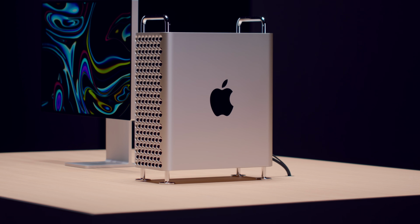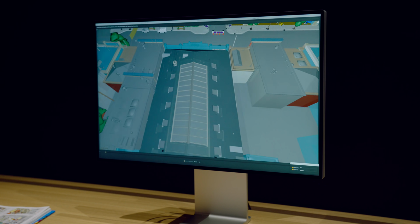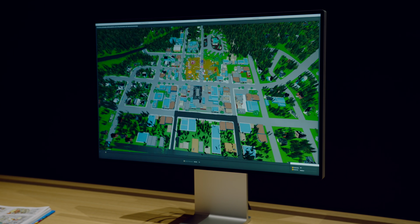That right there kind of brings us to the notion of need versus want, because in reality, most of us don't need a Mac Pro, and I'm including myself in that mix. This is for Pro Tools sessions, recording entire orchestras with hundreds and hundreds of tracks, 4D work in Maya, or what you're looking at right here is the actual virtual movie set in Toy Story 4.